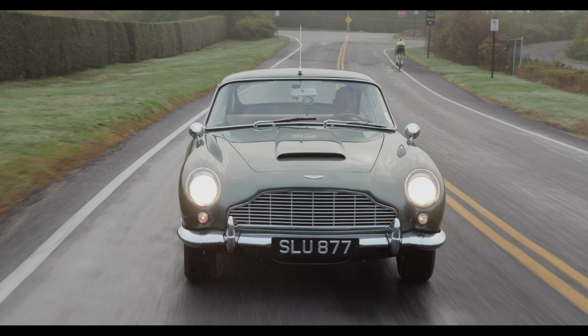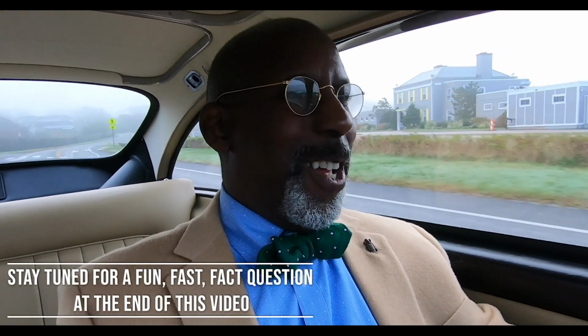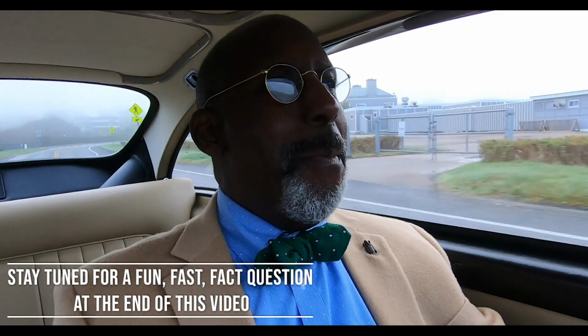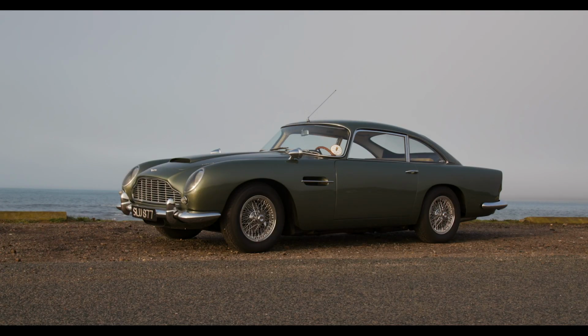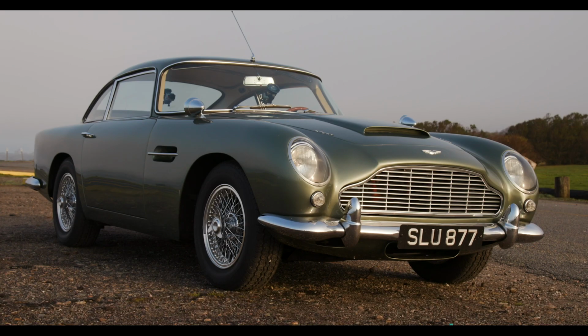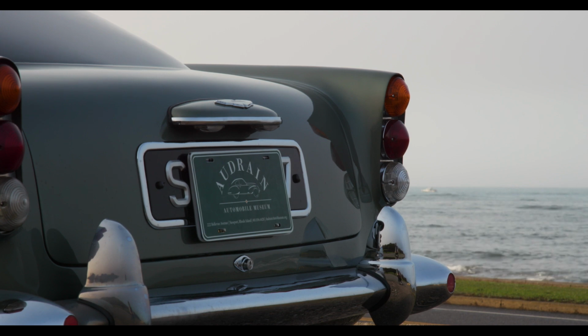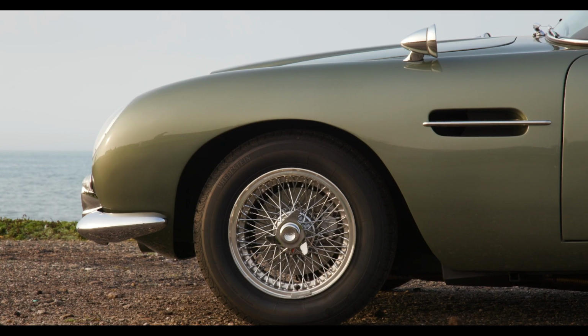I am behind the wheel of a 1963 Aston Martin DB4 Series 5 Vantage. This is an astonishing car, and of course a car that is very memorable visually to millions of people around the world because of the movie Goldfinger. Now, you may recall, and if you haven't seen it, I suggest that you tune in.